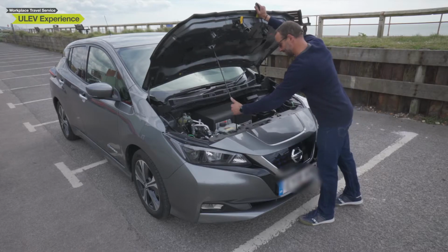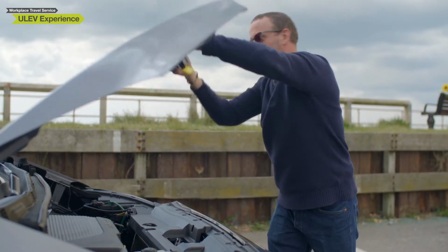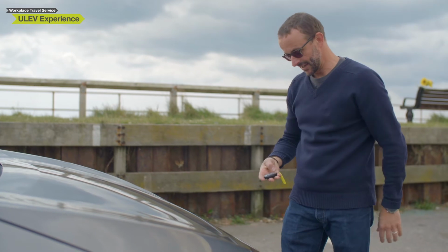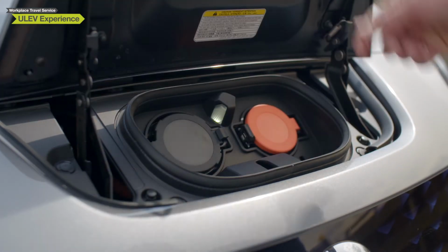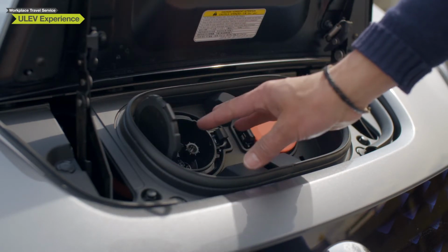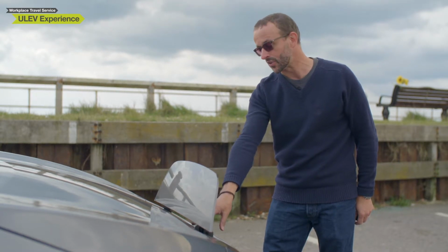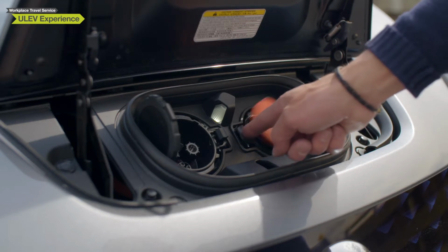Of course, the important thing with any EV is you need to know how to charge it. So on the Leaf, the charging point is here at the front. It's opened with a key fob, very easy. And then as you can see, there are the two charging points here. This large one on the left is the rapid charge socket, which you typically use if you're charging at the motorway services. And on the right, you've got the standard charge socket.